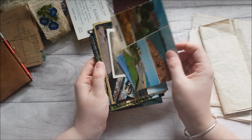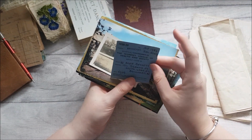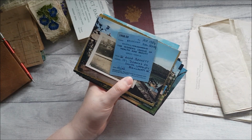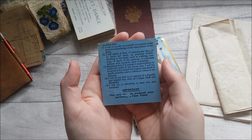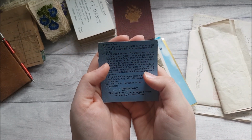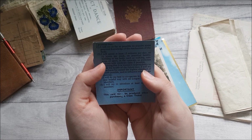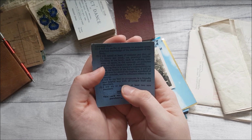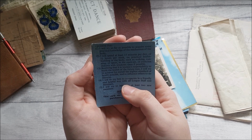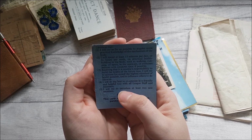Now, there's a couple of photos. This is a membership to like a gym, Women's League of Health and Beauty. I love what it says on the back. So on the back here it says, I will try as far as possible to acquire some practical knowledge of the mechanisms of the body. I will spend at least 15 minutes per day or 1.5 hours per week on practical health building in the body, such as walking, running or sports in the open air, or exercise indoors with the windows open.